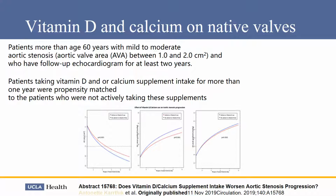So vitamin D and calcium supplements may be playing an adverse role, making aortic valve progression worse. So that's something to keep in mind. I tell my patients, if you're taking it just because your neighbor is taking it, that's probably not a good reason to take these supplements. Everybody wants to take vitamin D with COVID and everything, although now the studies are more negative than anything else. But people like their vitamin D and calcium supplements. If you're deficient, by all means, please take it.